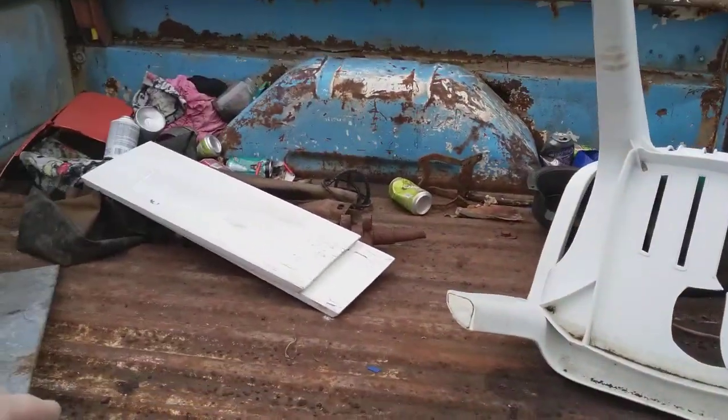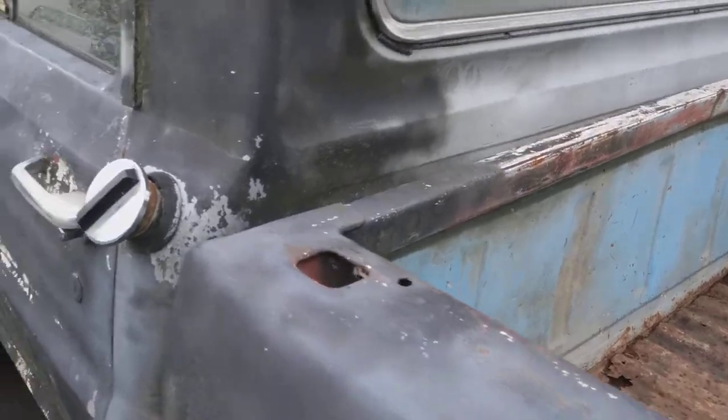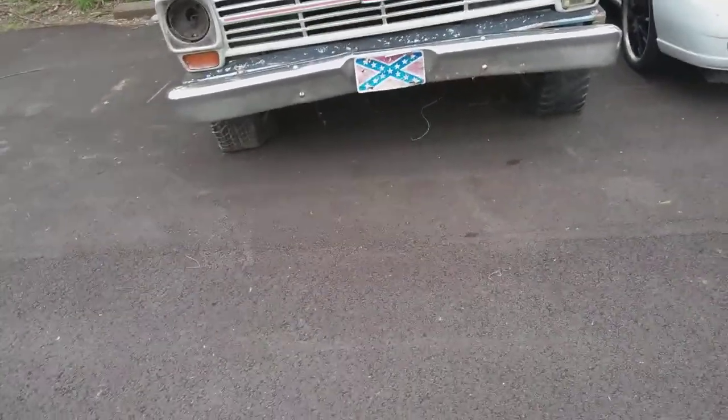I don't know if it's best used for a parts truck or not, but I just thought I'd show it to you because, as I said, around here, you don't see them much anymore. No title, just bill of sale. Anyway, I was on my way to run a few errands and thought I'd show you this real quick.